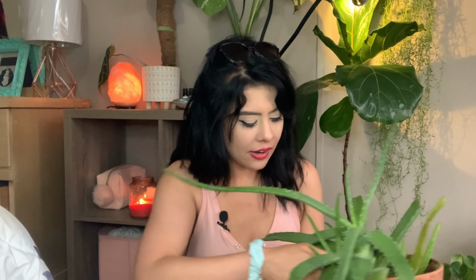So yeah, these are not going to be in the order of I got them or anything, except for the first one. So this is it right here. This was my first house plant, I guess, that I actually was able to keep alive, and this is the one that encouraged me to buy more. So this is Big Al, and he's obviously an aloe vera plant.